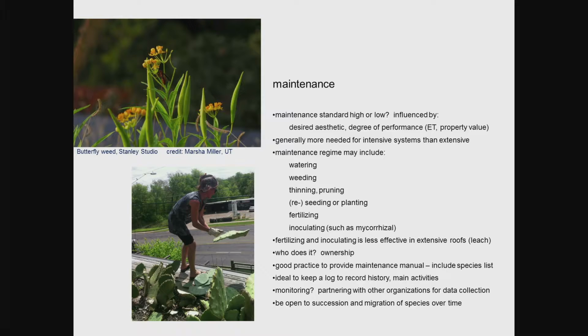We don't fertilize. We have reseeded, done a little bit of replanting just to see what might work nicely up there. Mycorrhizal inoculating, I read a little bit about that, is a fungal community in the soil, and people are experimenting with inoculating with these kinds of products to see how it charges the green roof.